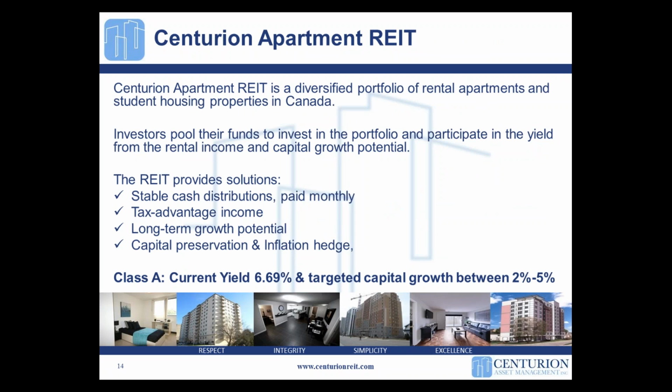Let's dive in, because I want to get onto the REIT here quickly. What exactly is someone investing in when they invest with you? On slide 14, on the REIT, essentially, as mentioned, the REIT is a nicely diversified portfolio of rental apartments and student housing that can be found across Canada. Investors, as part of the strategy, will pool their funds, invest in the portfolio, and participate in the yield from the rental income, because we are an income-driven product.